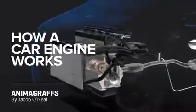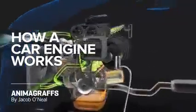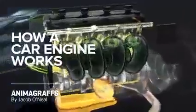I'm Jake O'Neill, creator of Animographs, and this is how a car engine works. Let's start at a single piston, the powerhouse of the engine, and work our way outwards.